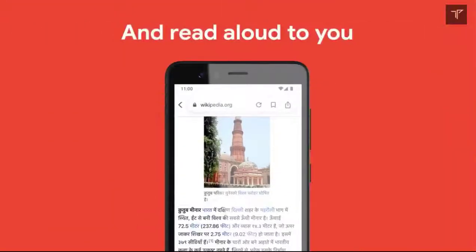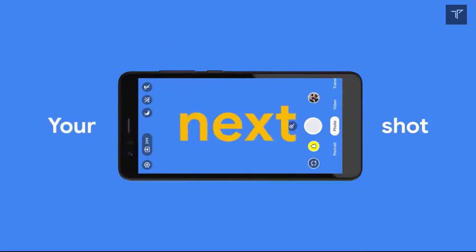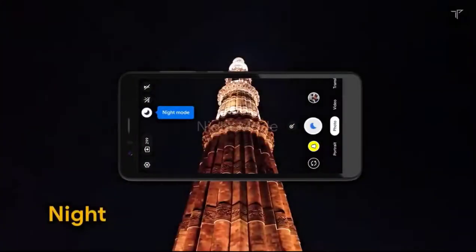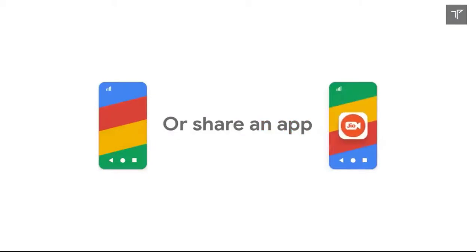Now other features you will also get in this phone are Google's language translation, voice assistant, and the other Jio applications right in the phone. Now the phone is available for 6,500 rupees, but you can also get this phone for just 2,000 rupees, and the rest you can pay in easy EMI over the plans.